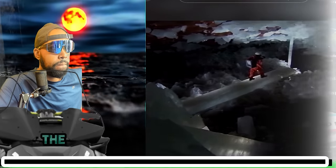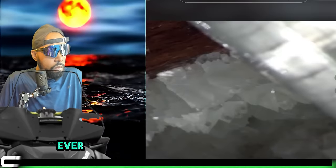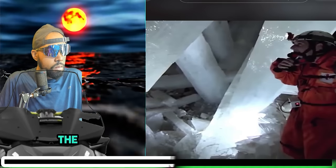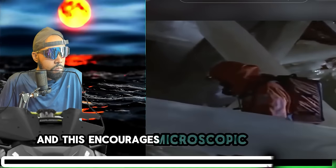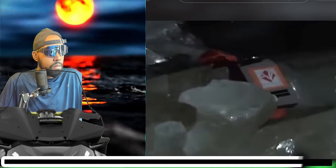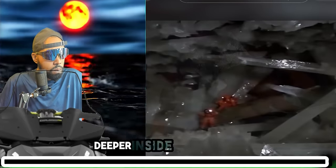In the year 2000, the cave of crystals was discovered by miners excavating a tunnel for a mine in Mexico. The main chamber contained some of the largest natural crystals ever found in any underground cave. The largest one so far, measuring about 36 feet in length and weighs over 55 tons. The amazingly huge quartz in this subterranean cave have become this large because of the extremely hot temperatures inside of the underground cavern, and this encourages microscopic crystals to form, rapidly growing, much faster than we're used to seeing in cooler locations. Just gazing at these gigantic, beautiful crystals, one can't help but get carried away imagining what else awaits further exploration deeper inside these caves.